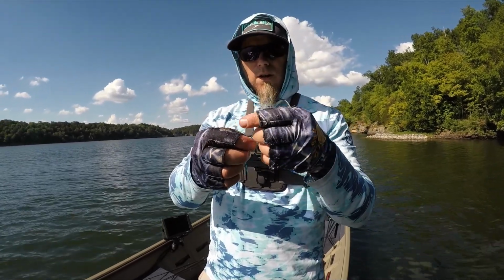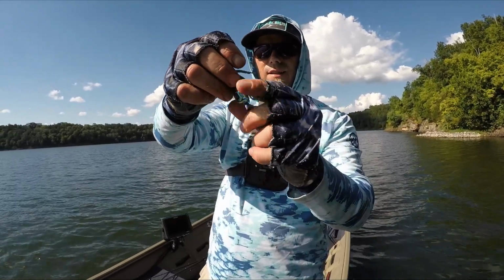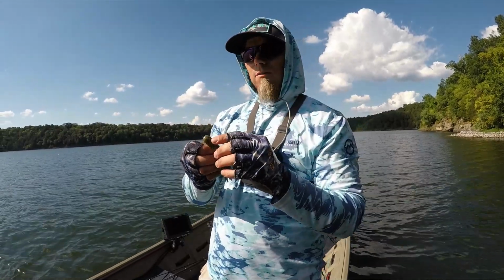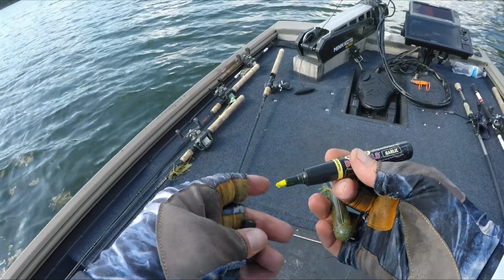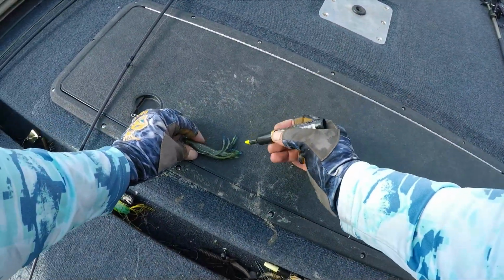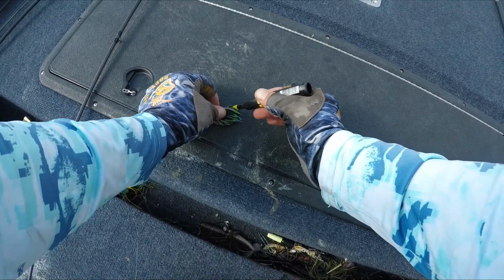I'm not really sure. And I will take the Spike-It marker, chartreuse Spike-It marker, and I've been kind of hitting the tips, hitting the tentacles of this thing. And I'm just fishing it on a 7-foot medium heavy rod, 15-pound test. I'm just taking my tube here, and I got this Spike-It marker pin and just chartreuse. I'm just kind of going like this. I'm just kind of touching it. Just touch these tentacles a little bit. It gives it a little bit of scent and just a little bit of contrast.